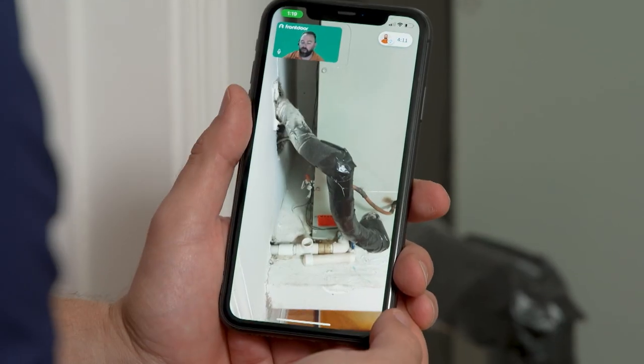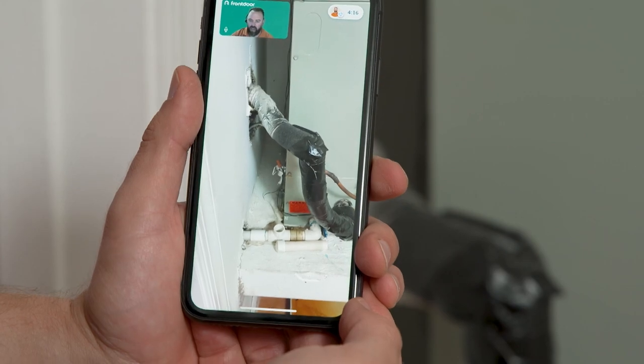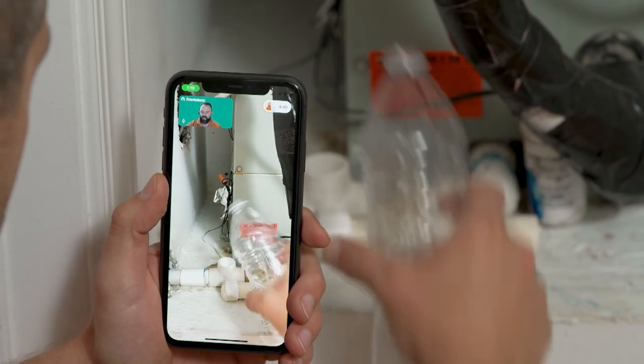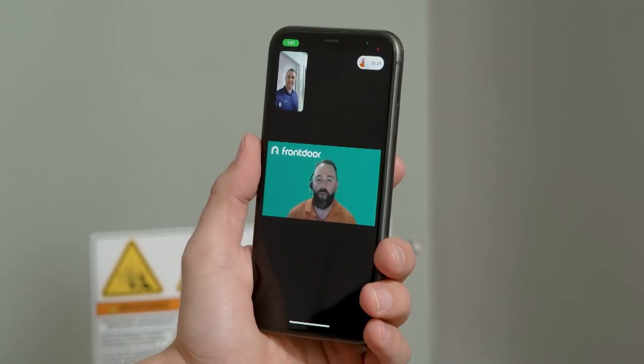All right, so what we're gonna do, we're gonna take some water and pour it down that drain. Make sure it all terminates out. Seems to be going down pretty well. That's what I like to see. It rises up and then drains away. That's perfect. Anthony, great, we got your drain cleared.